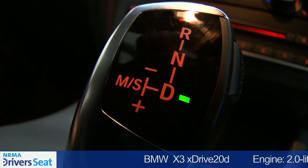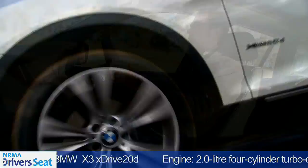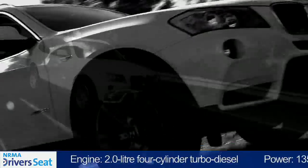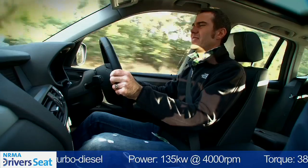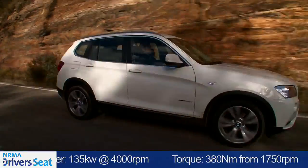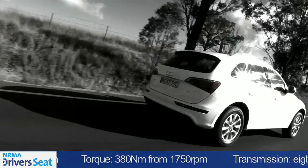It's got an 8-speed gearbox, probably the best gearbox on test. In terms of its grip, well, it's all-wheel drive, so it's got plenty of that, no matter the conditions. It's a little bit noisy in here. There's a lot of wind noise. It just takes the shine off the car. It tends to feel a little bit old and tired compared to the other two cars, and it's the newest one.